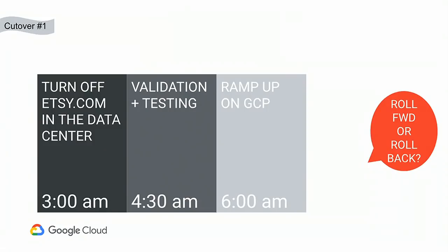Cool. So cutover day. We picked a Sunday morning. It was 3 a.m. We determined that this was the lowest traffic time of the week for us. It would be the least impactful to do a cutover at this time because we had planned on being down for about 4 hours. So the rough idea was start at 3 a.m., turn off Etsy.com in the data center, do some validation and testing in GCP on the infra that we have there, and then slowly ramp up traffic to GCP, and then make a decision about whether to stay or not.